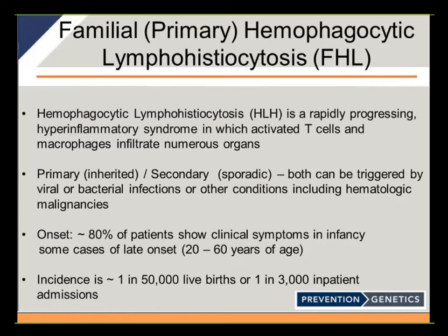The incidence is about 1 in 50,000 live births or 1 in 3,000 inpatient admissions. As a comparison, the incidence of Fanconi anemia is approximately 1 in 151,000. And the incidence of von Willebrand disease, the most common inherited bleeding disorder, is about 1% or 1 in 100.